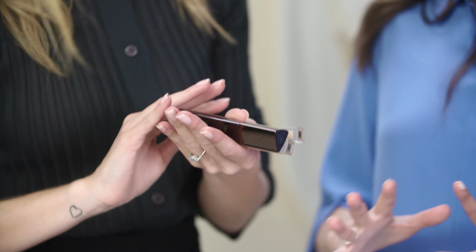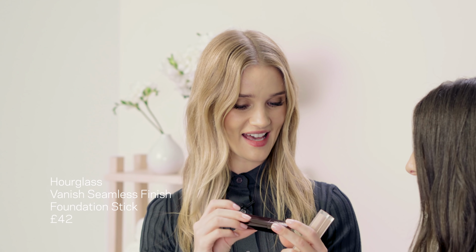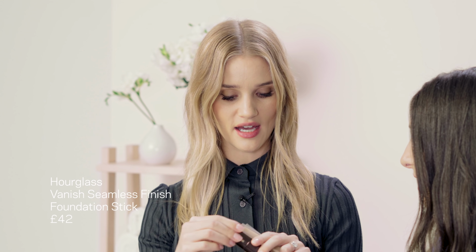Let's talk base. Hourglass. This is their new concealer, Vanish concealer, which has just launched. So excited to try it. And get excited. And then this is the Vanish foundation stick, which I'm a huge fan of. The formulations are truly dreamy. So for me, with a concealer, I look for something really creamy, really hydrating, and something that's going to have incredible coverage. What's the Rosie way of applying concealer?